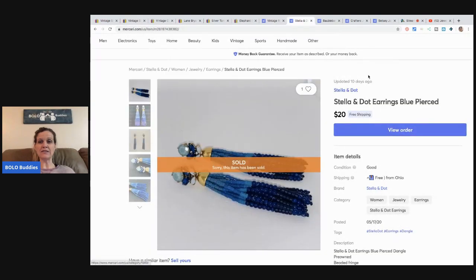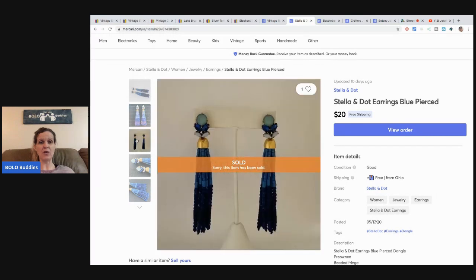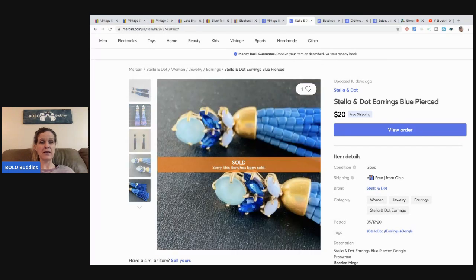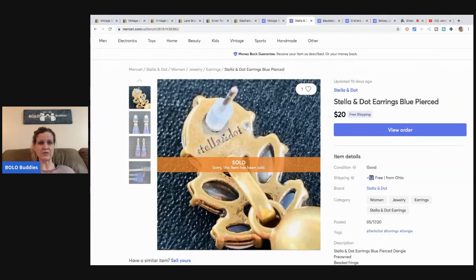All right. These are Stella and Dot earrings and sold super fast. I think within 24 hours. And I thought they had backs, but come to find out, these are not the backs that came with it. So the person messaged me and they're like, do you have the backs? And I'm like, I thought those were the backs. So again, I'm still learning about jewelry.